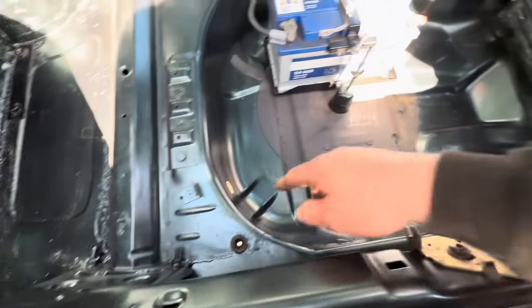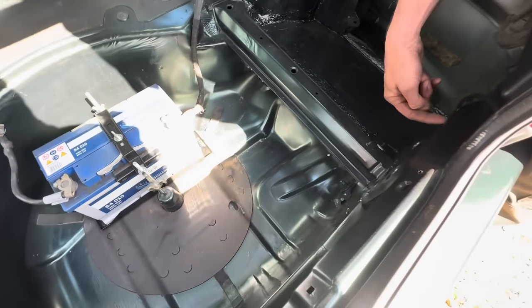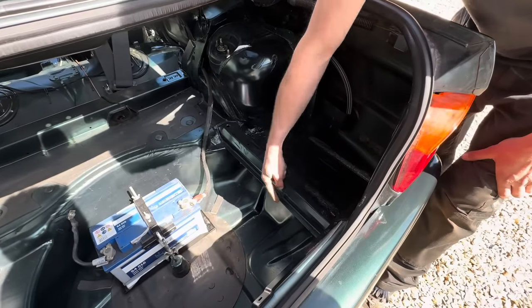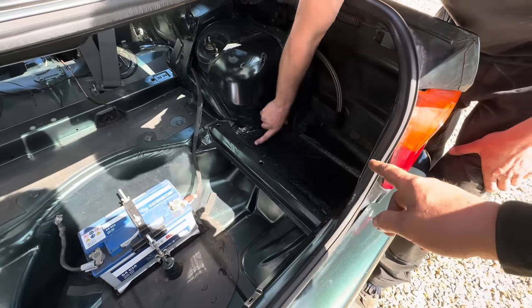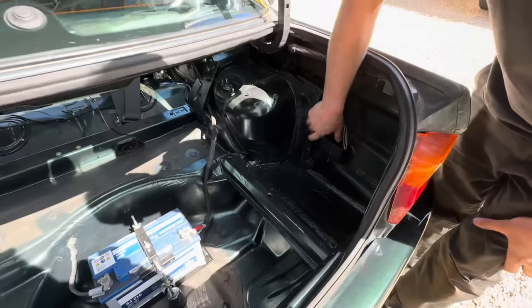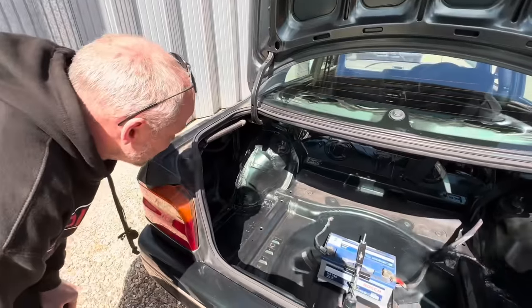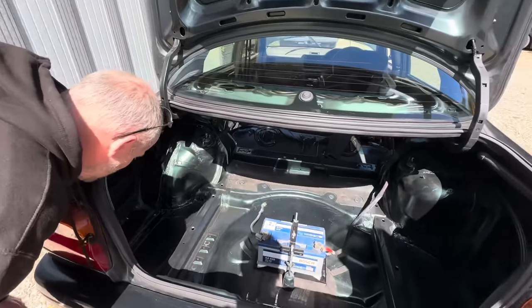So I've made these to strengthen it up and tie it into the back panel. And I've made these infill panels, so that's BMW out to there, and then rolled in the middle again. This I've made just to mingle it all together. It does look sort of factory, doesn't it? Like it was always there.